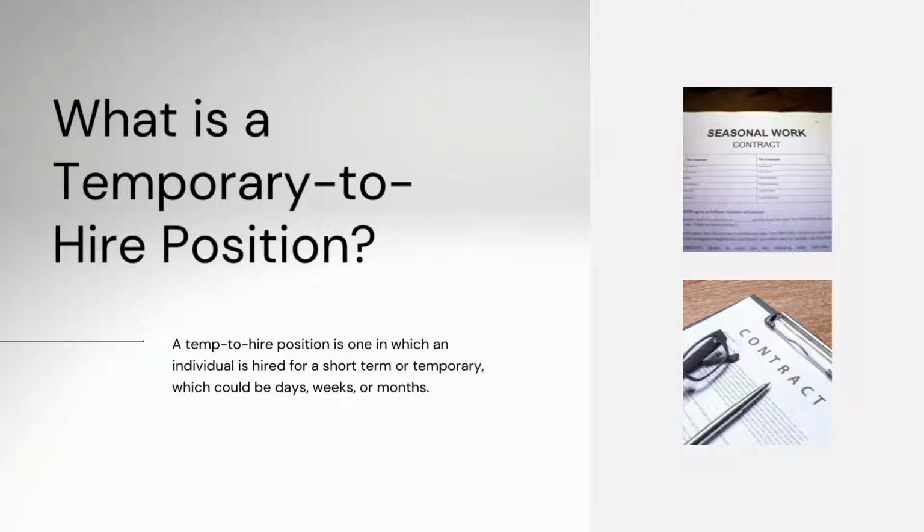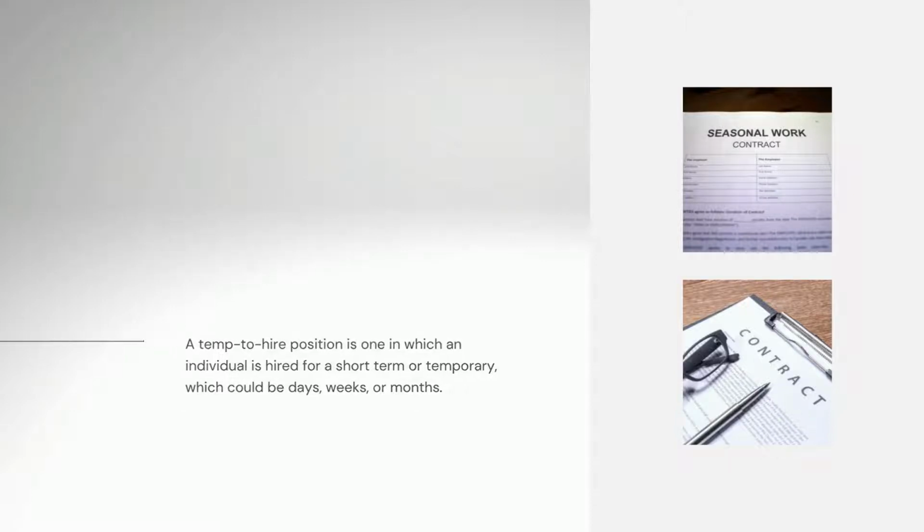So what exactly is a temporary to hire position? A temp to hire is one in which an individual is hired for a short or temporary term, which could be days, weeks, or months. At the end of this period, the employee is eligible for a full-time permanent position. The employer, however, has the option to not hire you on permanently, as it is no guarantee. It's not guaranteed you'll be hired on permanent. However, if you stay tuned for the tips, I'll show you how to make it a little more locked in for you, because we do want to ensure we're providing you the best support.